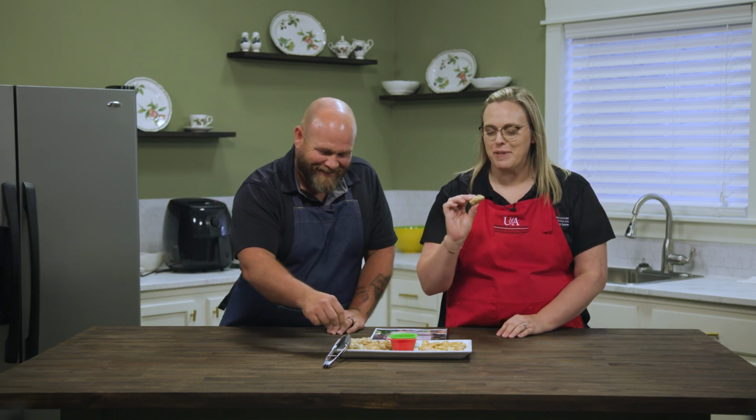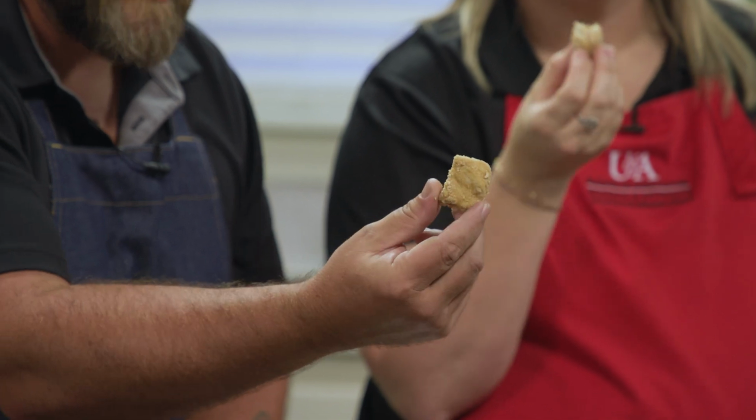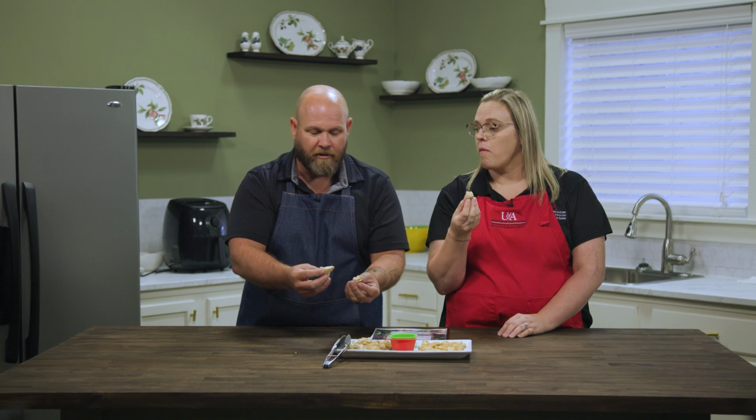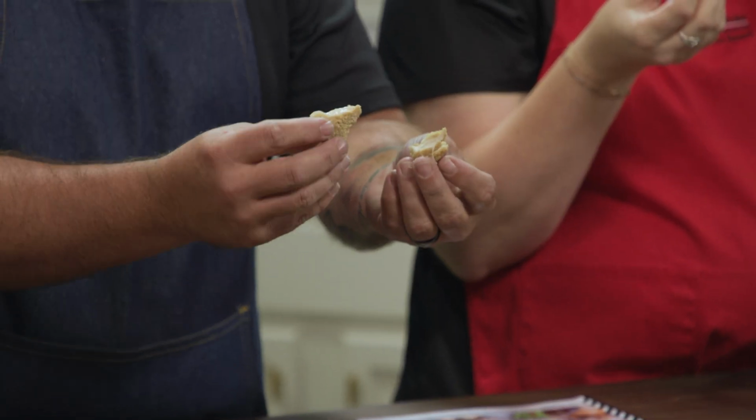Which one are you going for first? I want to try the Cheerio ones. Okay, well, we'll just have to try both of them. I mean, this is what it looks like. It's a chicken tender, egg wash into a Cheerio. I'm just going to try it without. It's really good. As you can see, it was 375 for about 8 minutes to begin with. And then we turned it up to 400 for another 3 minutes, trying to get a golden brown, just some color for presentation. But you can see the chicken's done.